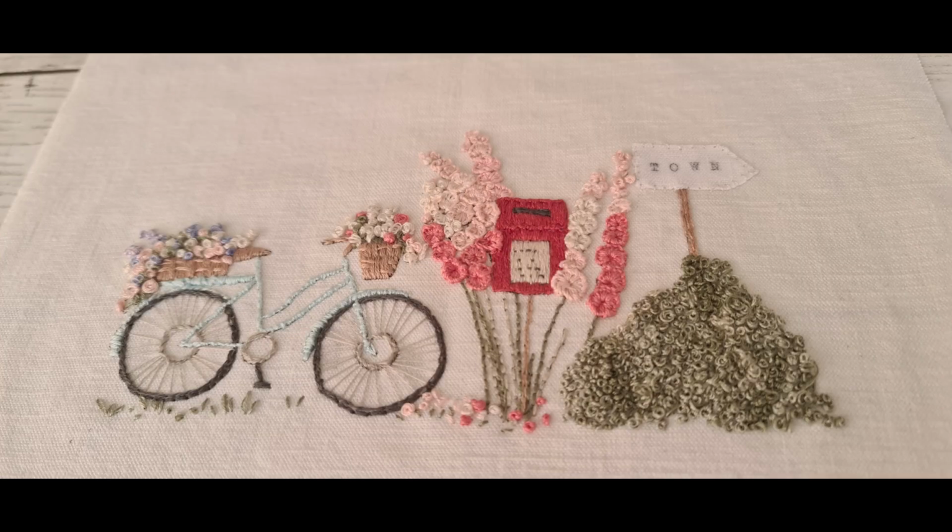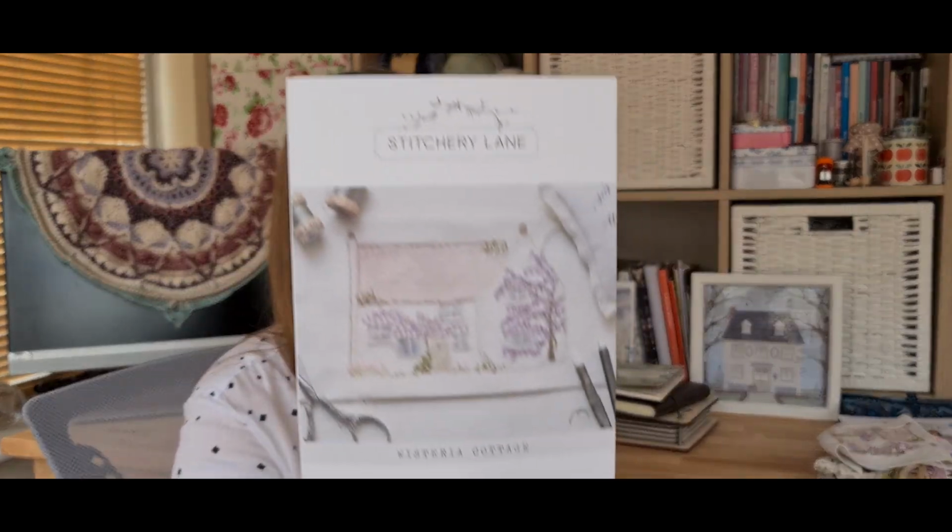So as I say, it's a year-long subscription. It's called Wisteria Lane, and I've already showed January's in my last episode. That was called On the Way, I think, if I remember rightly. It was the bike. I'll put a picture in here to show you. And this is February's, and it's called Wisteria Cottage.